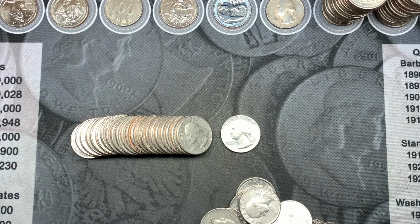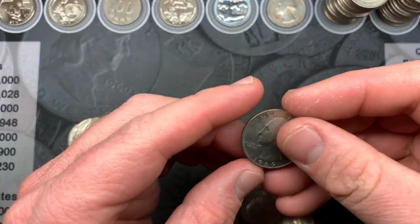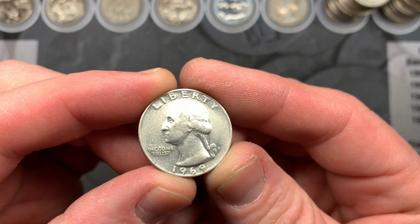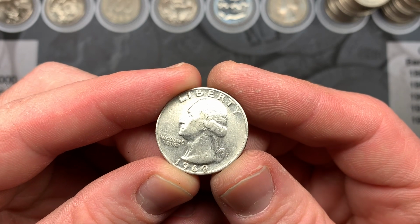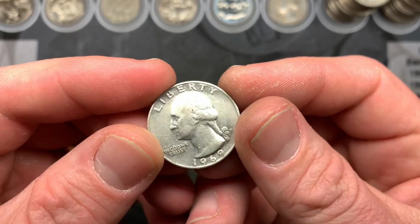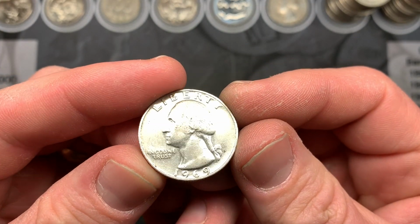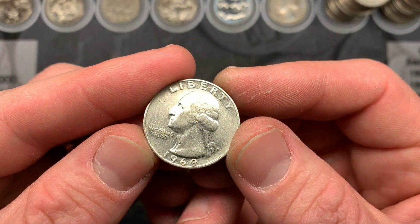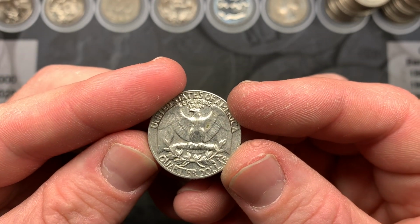Just an interesting coin to find though. We're on roll 22 of the third box, and we have our first good find. It's a 1969 San Francisco proof. Check that out. That is great. I do not have this 1969 San Francisco yet. It's a little worn, but you know what? It'll fill a slot in the album.